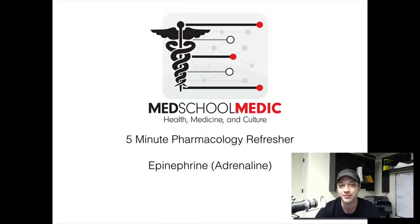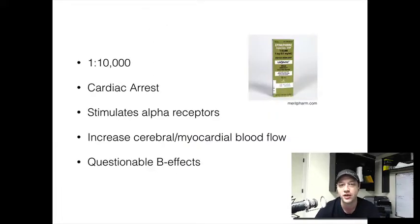Today we're going to talk about epinephrine, or adrenaline. Now, the dose you may see regularly in your truck or in your equipment bag is 1 milligram of 1 in 10,000 concentration. This is usually what we give in cardiac arrest. The reason we give it is we want to stimulate the alpha receptors in the blood vessels and in the cells, and we want to increase cerebral perfusion and myocardial blood flow.